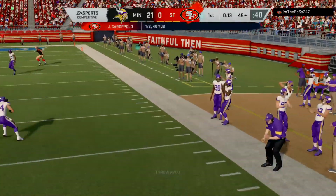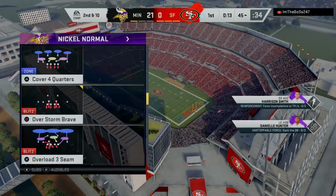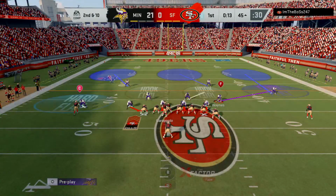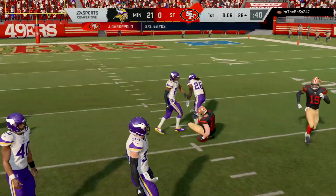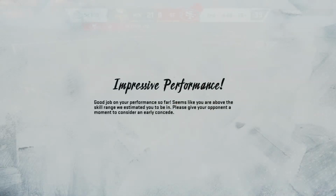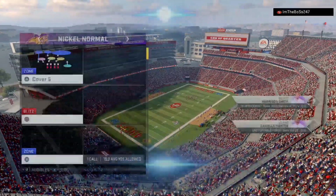Eluding the pressure right. And he was hit as he threw it there, and it forces it incomplete. So after the incompletion on first, now 2nd and 10. To throw is Garoppolo. And he will find his big tight end over the middle. And this is going to turn into another first. Down as the tackle is made at the Vikings 26.